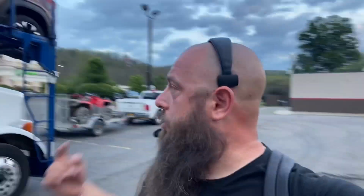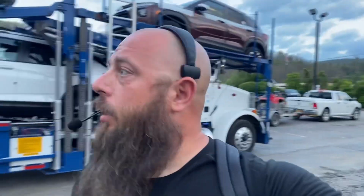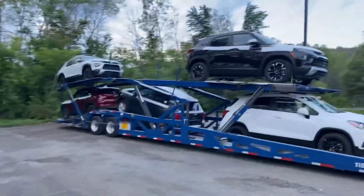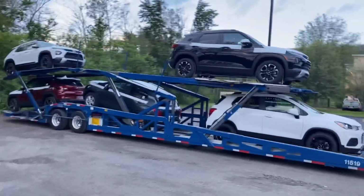Alright, so we just got up here to our hotel. I'm pretty sure this is called Painted Post, New York. I grew up in this neck of the woods, about 3.5, 4 hours from here. But this is our load that we got on today. Easily could have put another one here if we had it, but we didn't. So there's only these 8 units going over to Fredonia, New York. And it's not a bad paying load. Like I said earlier, it's paying $404 to get these up there.